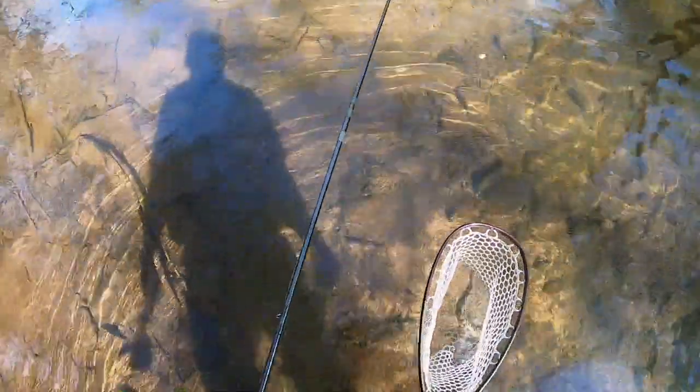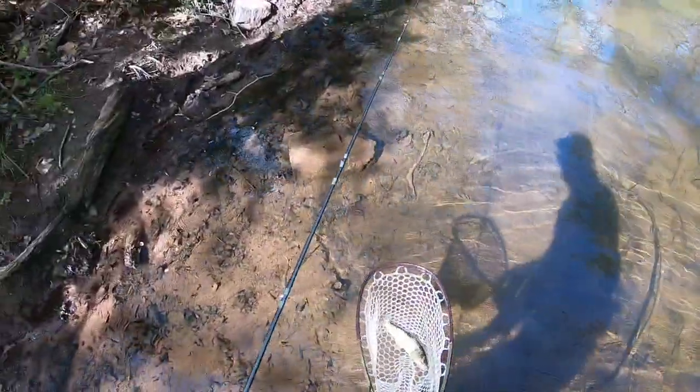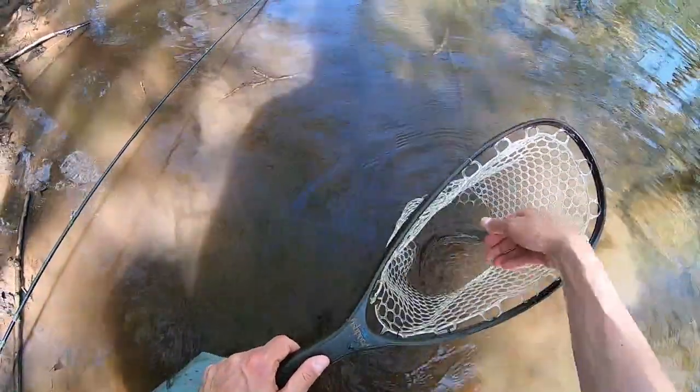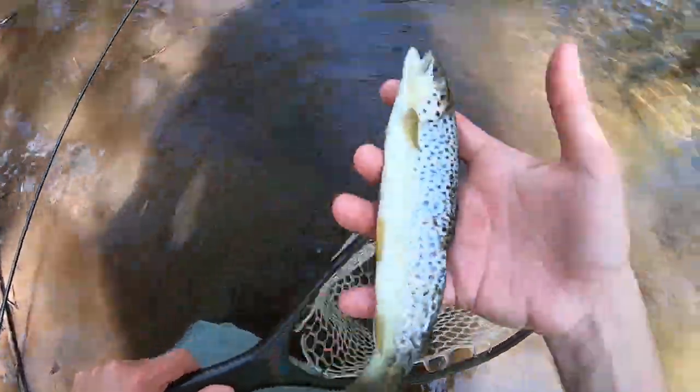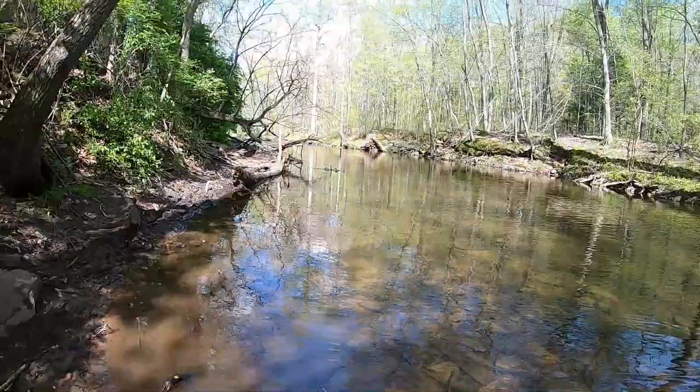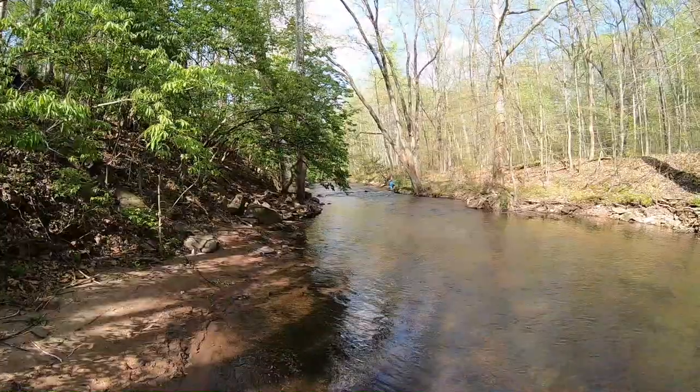Normally I'd say this is a wild fish. Not sure if it is. Anyways, let's get the hook out of him. Take a freaking look at him. All right, so we just got our second brown. Pretty sure this is a stocker. Definitely on the smaller side, but not terrible. Not terrible at all. I'm gonna get him right out of here. Not bad, not bad. Yeah, it's definitely a stocker. Not bad. Get out of here, bud.